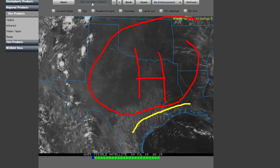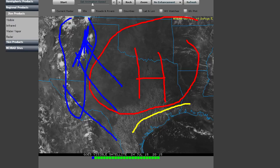Out to the west, though, the usual showers and thunderstorms over the mountains of New Mexico and along a little convergence line along the Texas-New Mexico border. A lot of that is associated with the monsoonal flow pushing northwestward into the Rocky Mountain region, and that's usually what we see about this time as we get into late summer.